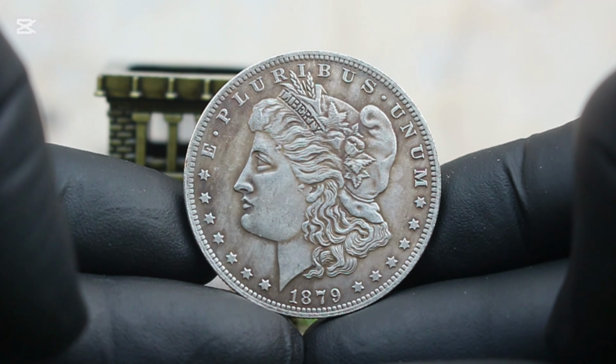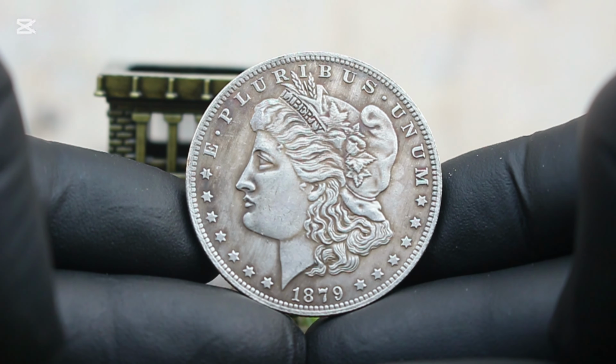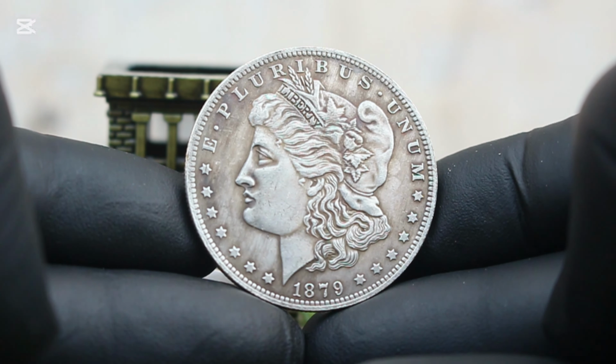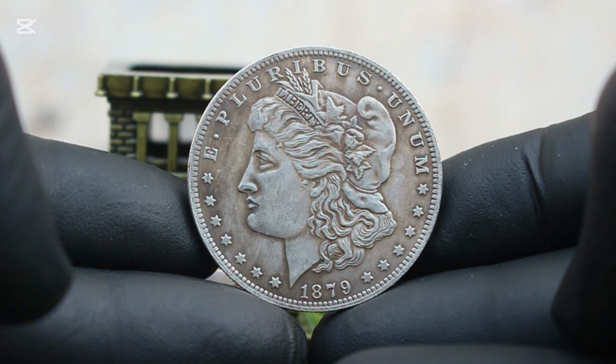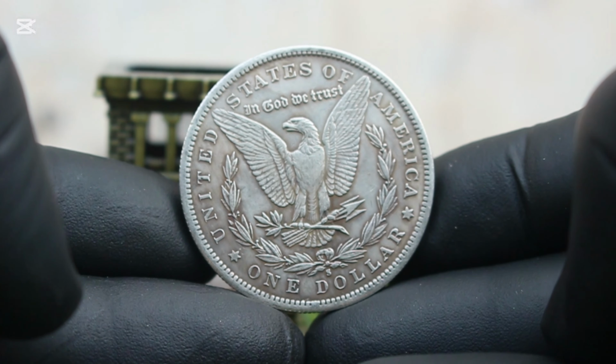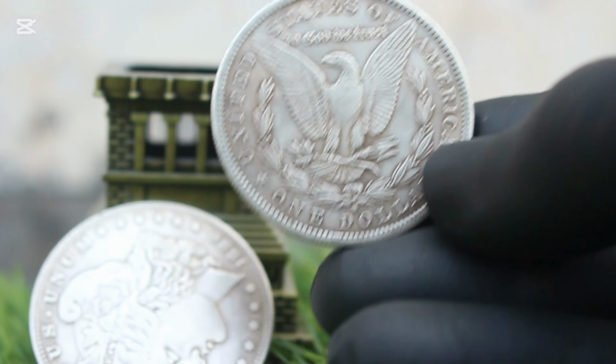Though it's in a less than ideal state, the 1879 Morgan dollar still tells a story through its worn appearance, and many collectors find these circulated coins to have a certain charm. Collectors often prefer coins with a bit of history in their wear, as it provides a glimpse into the life of the coin in circulation.